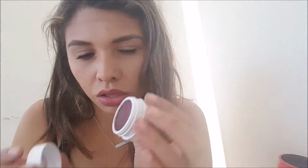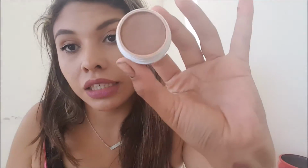This is Amira. This one is from the same line, and it's Electra, and I think this one is my favorite one. It's a metallic, precious metallic, yeah. And the next shadow is Cornelius by the Kathleen Lights quad.